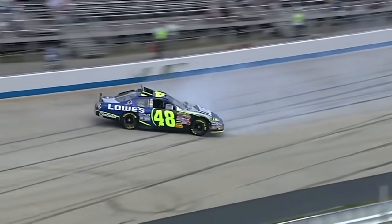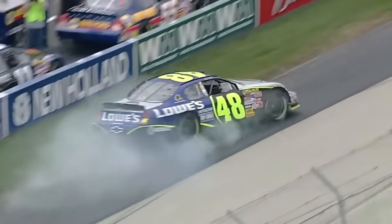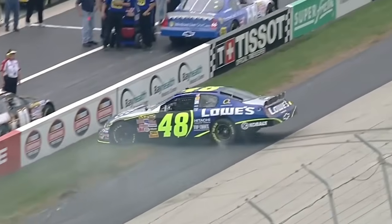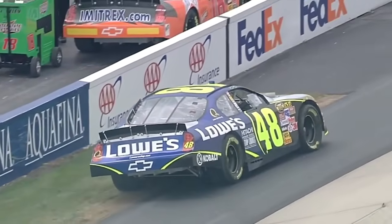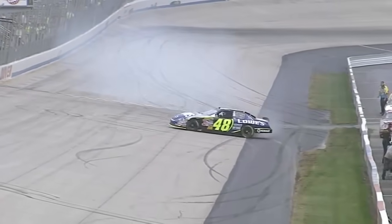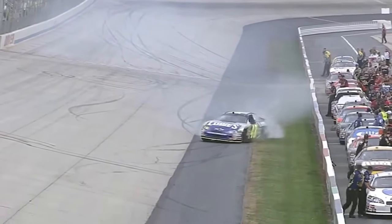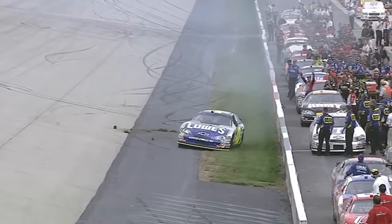Whoa, boys. This is ugly. Off the wall, keep it off the wall. That is amazing. You can't do that here. I have never seen that done here. Okay, so right here, it should come around and nose into the wall. And right here, it should hit the wall with the back end.